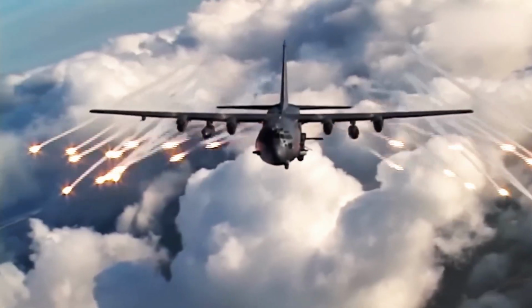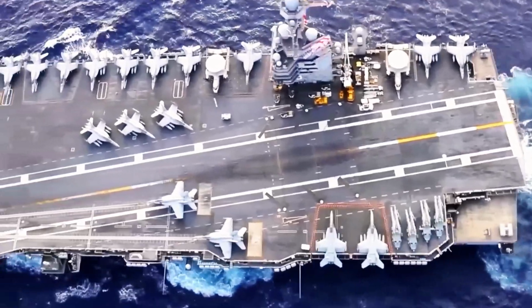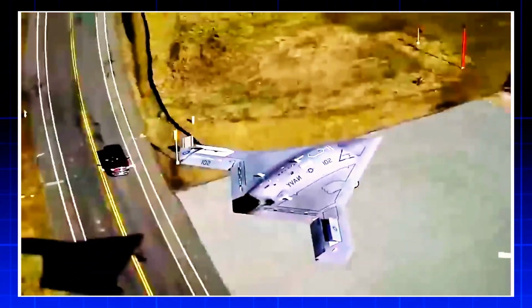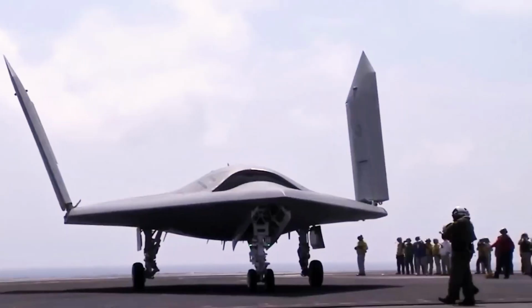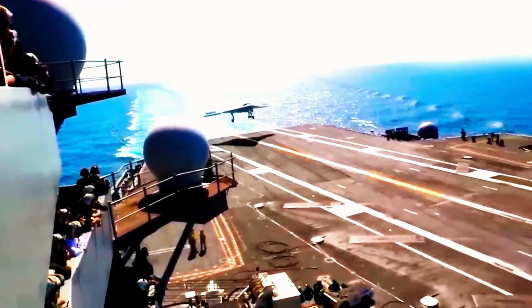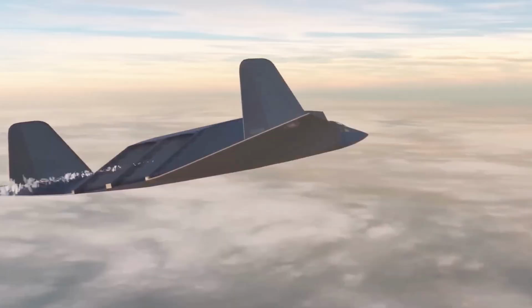Rising tensions in the eastern Mediterranean have prompted NATO, led by the U.S., to deploy its most advanced aircraft carrier yet, accompanied by cutting-edge jets. Among them is a mysterious, classified aircraft, fueling speculation. With details under wraps, no one knows exactly what this jet can do, but its presence could shift the region's military balance. Let's dive into this secretive aircraft aboard NATO's carrier in the Mediterranean.